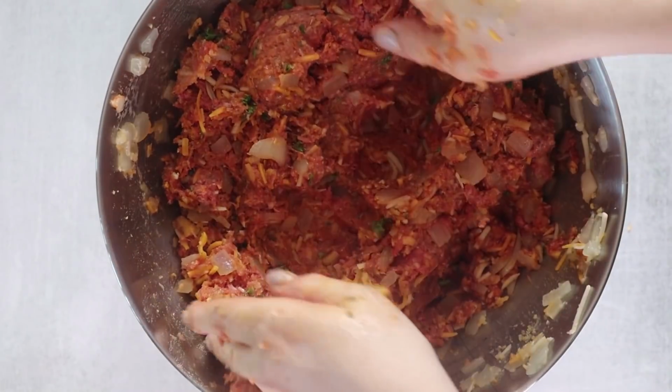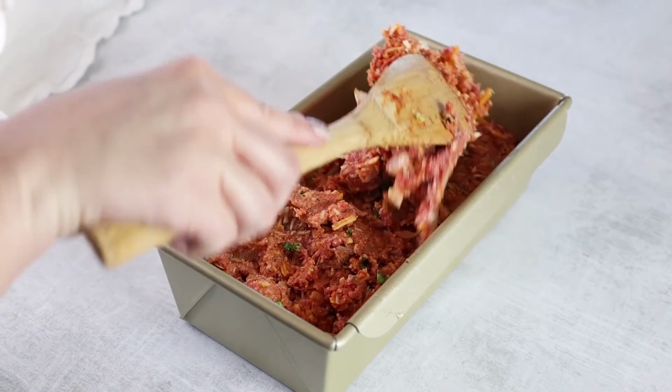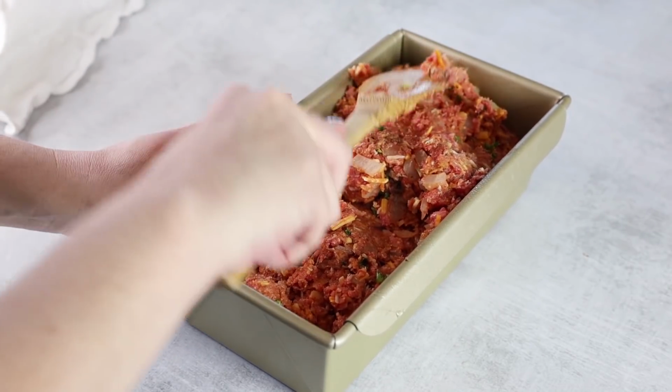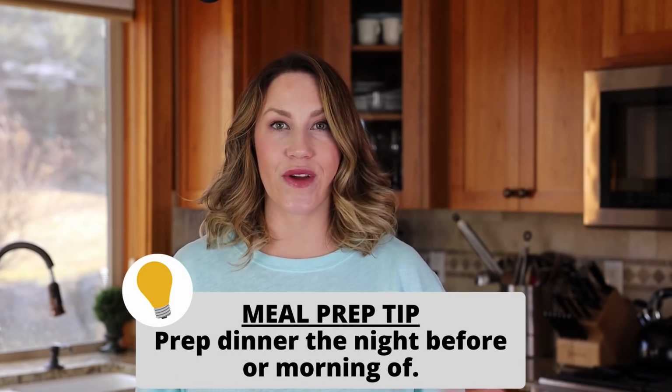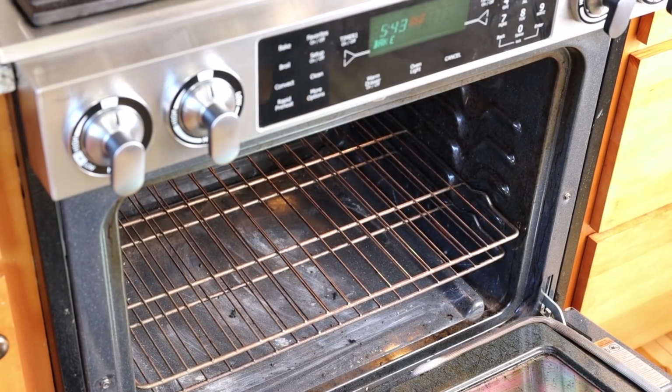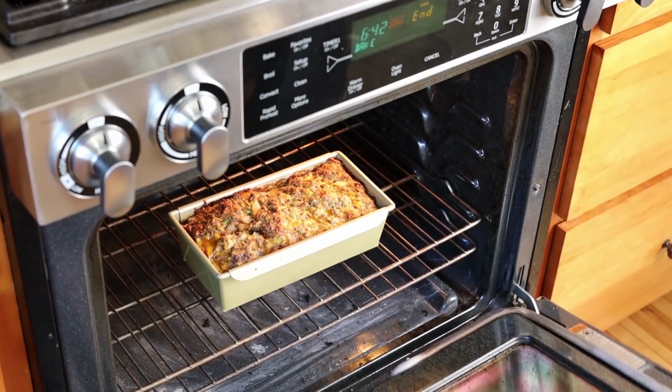But in the interest of time, I'm not going to go over how to make it step by step. Just know it's super simple to make. I love it because I can prep the meatloaf the morning before I go to work, or even the night before, and then when I come home from work, I can just pop it right into the oven and bake it up, and dinner's ready in no time.